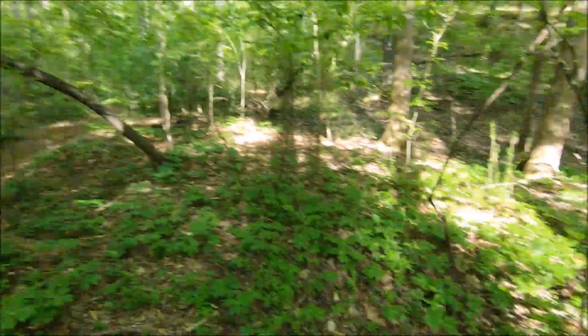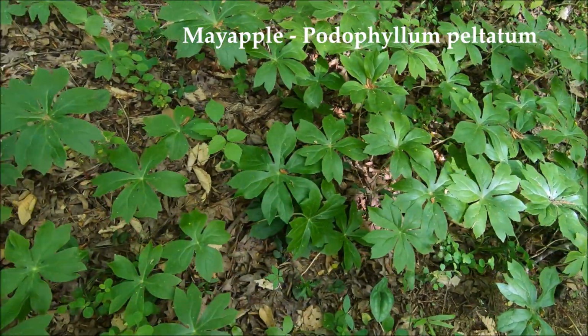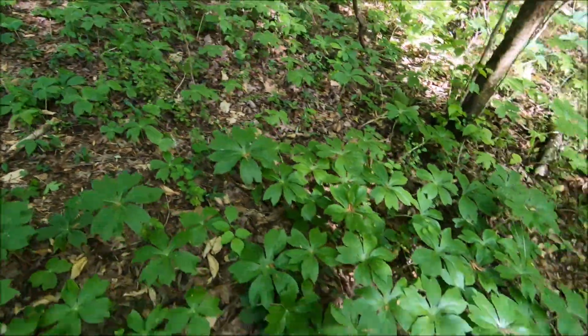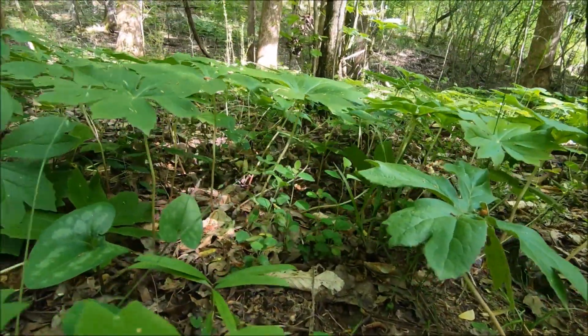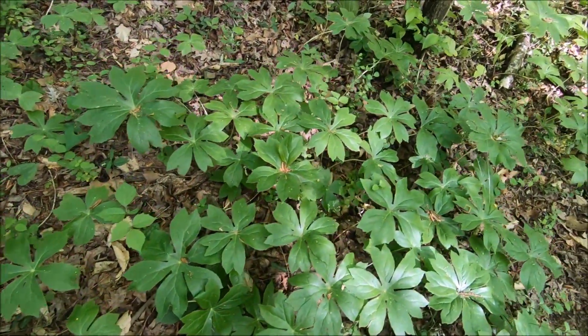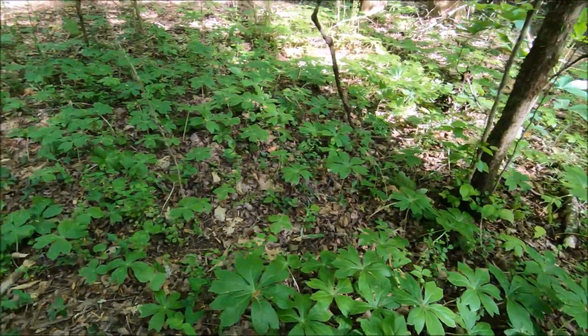Alright, so today's plant highlight for this episode is the Mayapple. So that's this plant right here with the really funky leaves. You can see it kind of grows all along the ground in these big clumps, and it's a really neat, beautiful native plant. Some people say they're associated with morel mushrooms. So some people that hunt morel mushrooms will look for these.